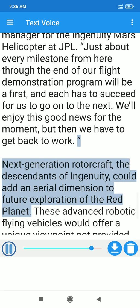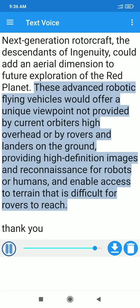Next generation rotorcraft, the descendants of Ingenuity, could add an aerial dimension to future exploration of the Red Planet. These advanced robotic flying vehicles would offer a unique viewpoint not provided by current orbiters high overhead or by rovers and landers on the ground, providing high-definition images and reconnaissance for robots or humans, and enable access to terrain that is difficult for rovers to reach.